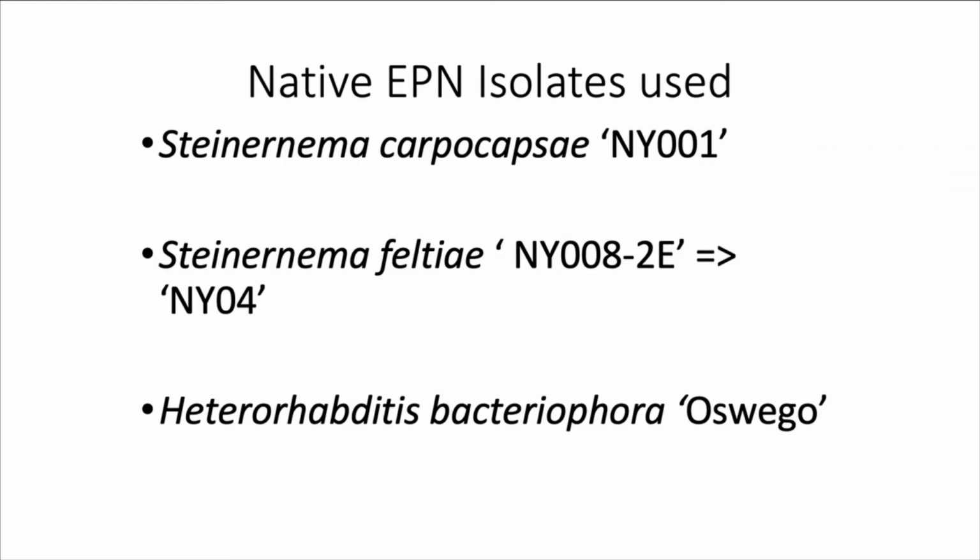We used Steinernema carpocapsae and Steinernema feltiae from Cornell, and also their special Heterorhabditis bacteriophora. So all three of these strains came from Cornell, and they are persistent strains. They are not commercial strains.